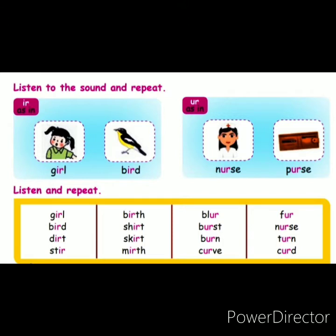IR. So G I R L, girl. Second one, bird. B I R D, bird. Next, UR. So N U R S E, nurse. P U R S E, purse. So you have to read the letters I R as R and U R as R.